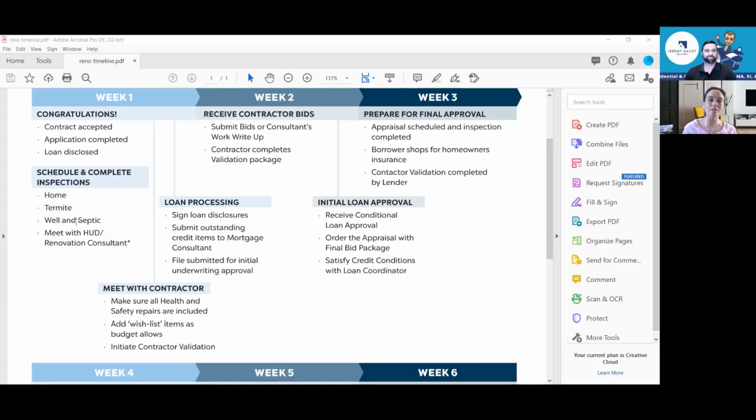Right. So week one, contract accepted. We get the application package in from the client. What that means is when you're doing a mortgage, you've got to get a bunch of state and federal disclosures. In order for the lender to work on your file, you've got to sign and acknowledge those. You're also scheduling, as a homeowner, your inspections: your home inspection, your termite, and well and septic if it's on private water or private sewer.